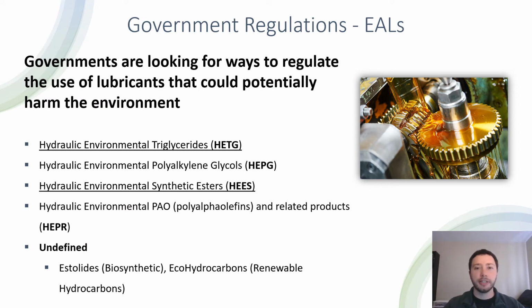Governments are looking for ways to regulate lubricants that could potentially harm the environment. For these EALs, they are divided up into 4 groups. So first you have hydraulic environmental triglycerides, or HETGs. These are also known as vegetable oils. You then have hydraulic environmental polyalkylene glycols, or HEPGs. Third are hydraulic environmental synthetic esters, or HEES. And then lastly, you have hydraulic environmental PAOs and related products.